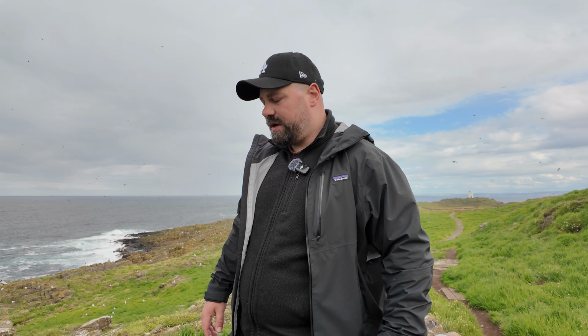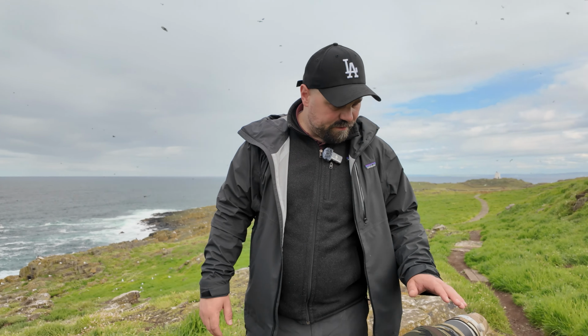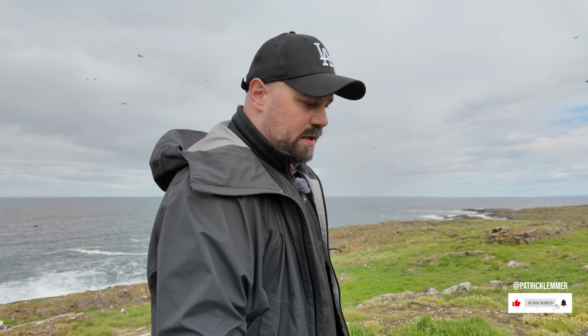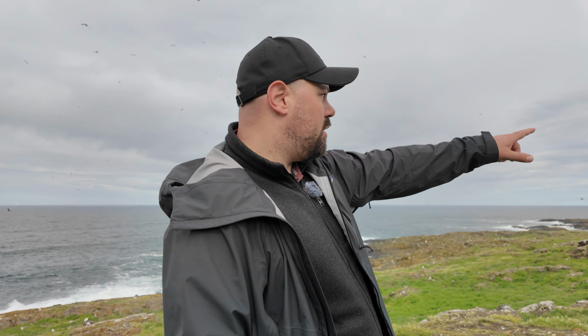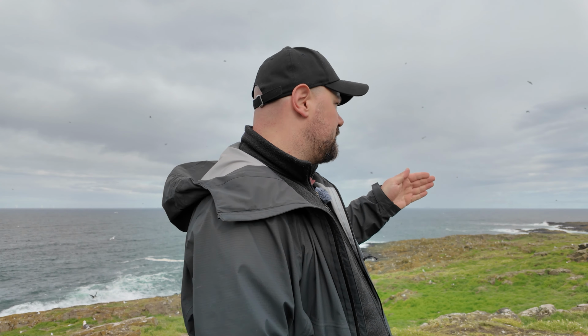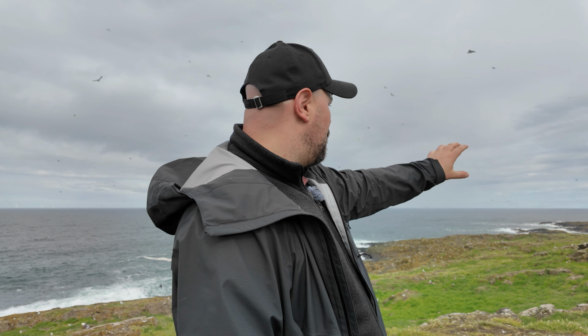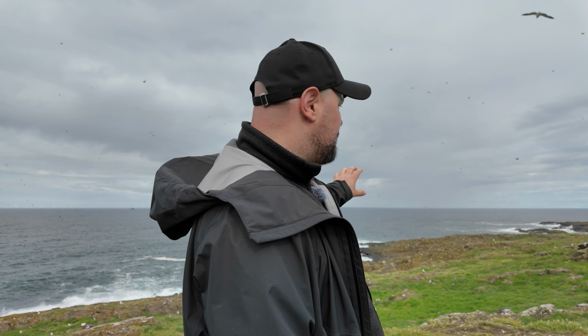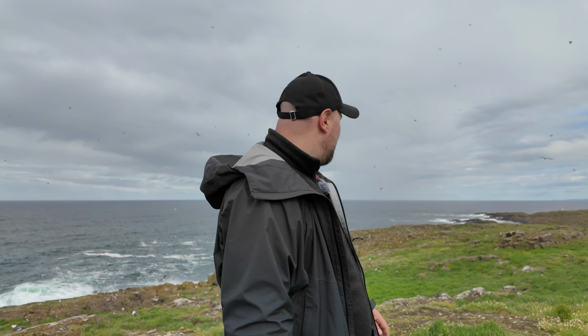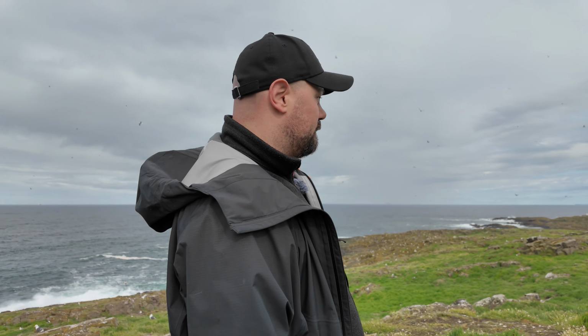So I've brought the 500 and the 100-400. I'll start with the 100-400 and try to lock on the bird as early as possible when they come around the bend, so that I have a long enough time frame to find my shot and find my frame in front of the surf, hopefully.